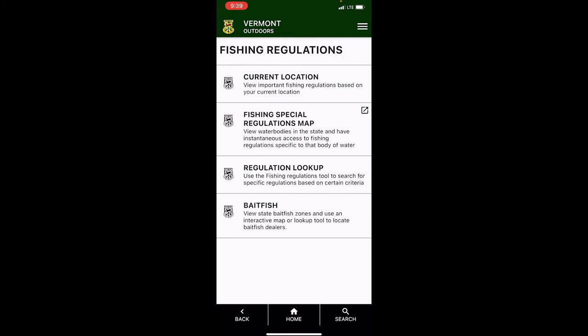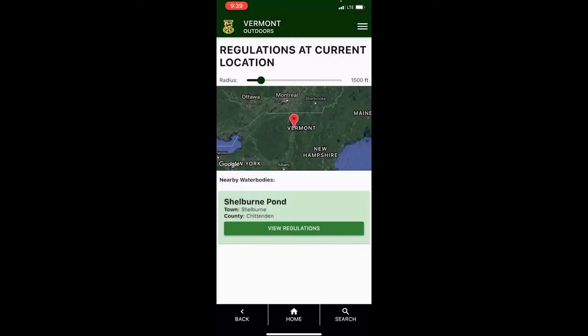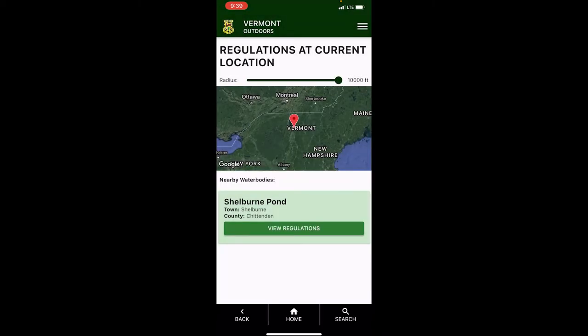Under fishing regulations, there's a variety of different ways to find the same regulations. So depending on what you're comfortable with, let's start with the first one under current location. If you're not sure where you want to go, you can search within 10,000 feet or almost 2 miles. So any regulations that come up, it's going to present them at the bottom. We're here today at Shelburne Pond. So the only regulations that we see are for Shelburne Pond. So let's open that up.